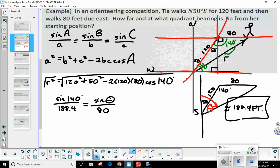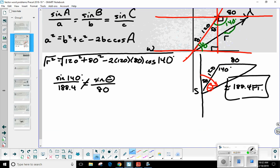How do you solve a proportion? Cross multiply, divide, right? So if I were to do that, would everybody agree that sine of theta is going to equal 80 times the sine of 140 over 188.4? And how am I going to find theta? There's something I have to do to sine. I got to take its inverse. Okay. So let's see here. Theta is about, so let's go ahead and plug that in.